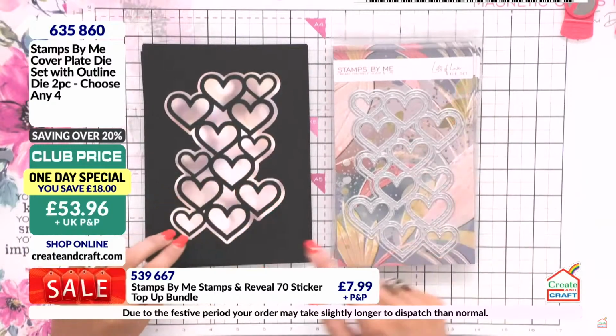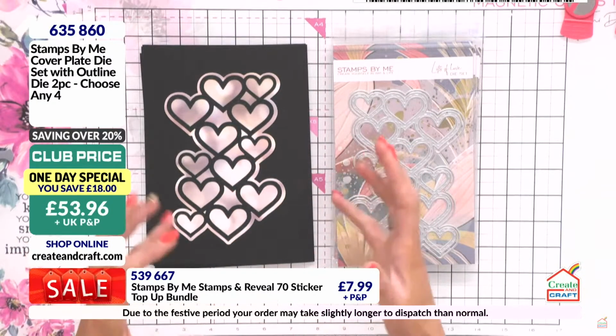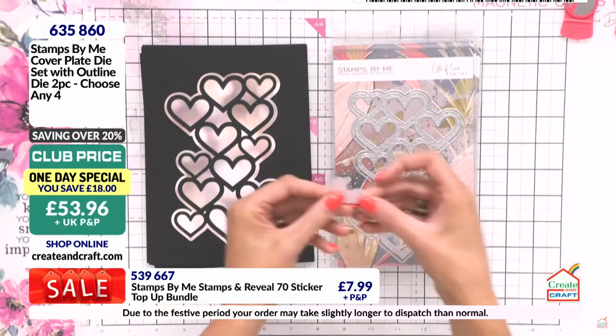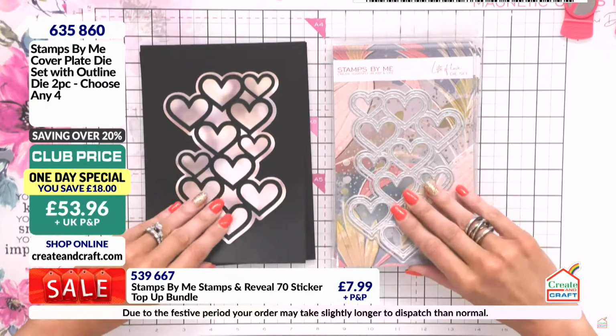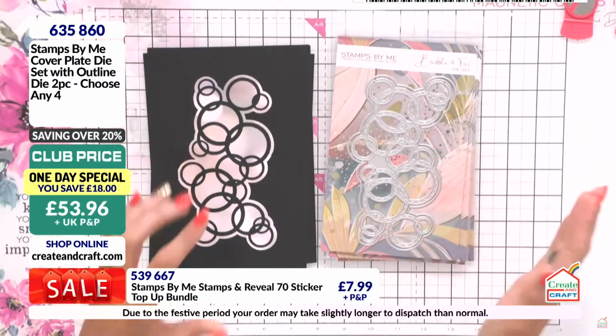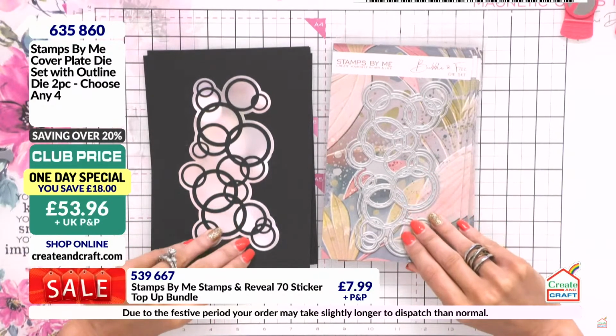Then we have lots of love. And the beautiful thing about these is the hearts are symmetrical. They all fall out in a whole piece. And what does that mean? That means we can paper piece them back in beautifully if we want to and build the design back up. So that's your heart. Then we have Bubble and Fizz, which I'm not sure on, but quickly move on from this one, but I can see why you all love this one.